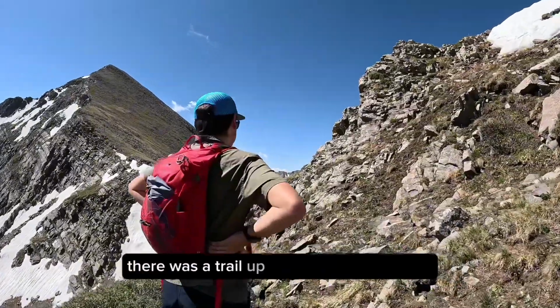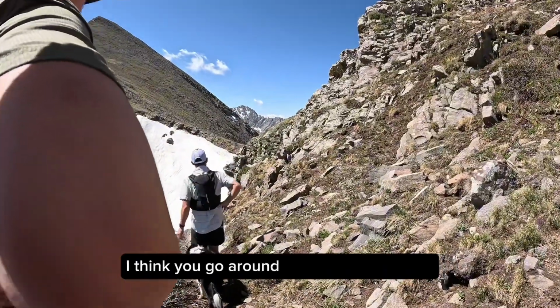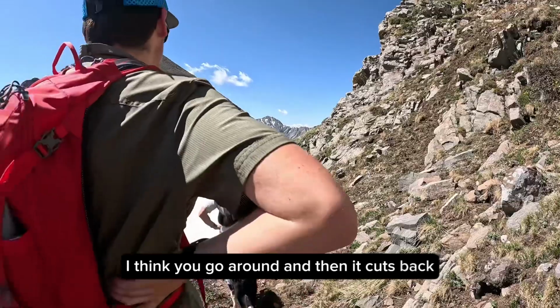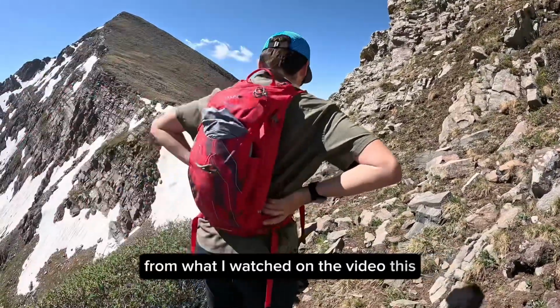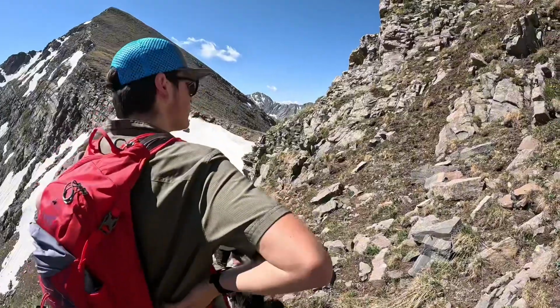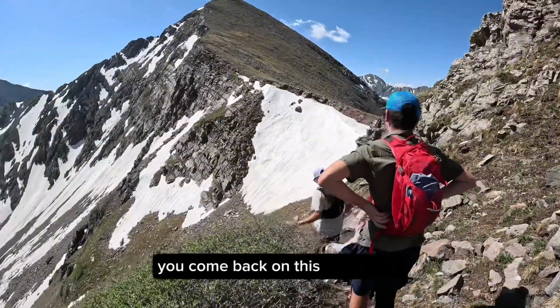There was a trail up there that we didn't go. I think you go around and then it cuts back from what I watched on the video. Okay. Did they go this way? This is a well-defined trail here. This might be the one, like if you do Challenger, you come back on this. Comanche?